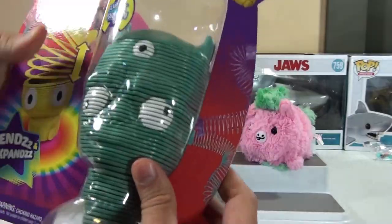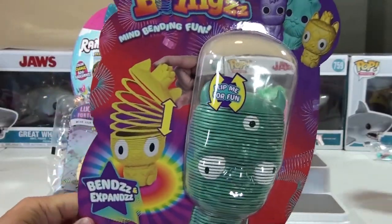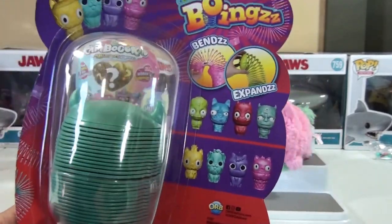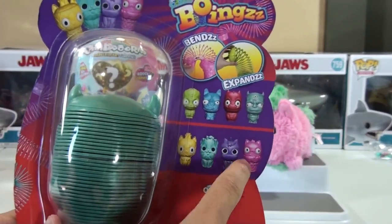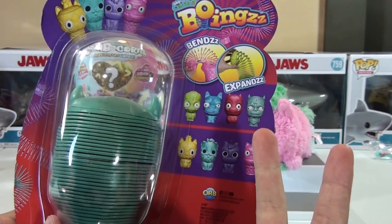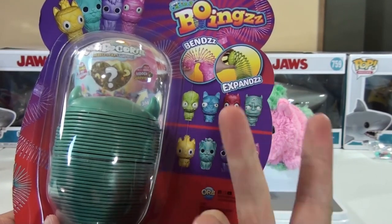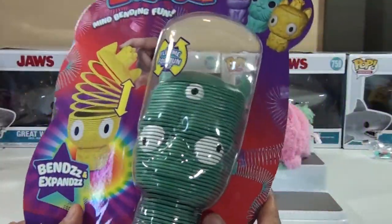Yes. Okay. Boingzz. Alright, so this is brand new from Orb. It's called Boingzz with two Z's on the end of it. And something to note about these, there's 8 of them on the back, but I've seen 2 different colors of each character so far. So you've got this guy right here, it's got 3 eyeballs. I saw 2 different colors of him, so that's pretty sweet. That's my favorite one, though.